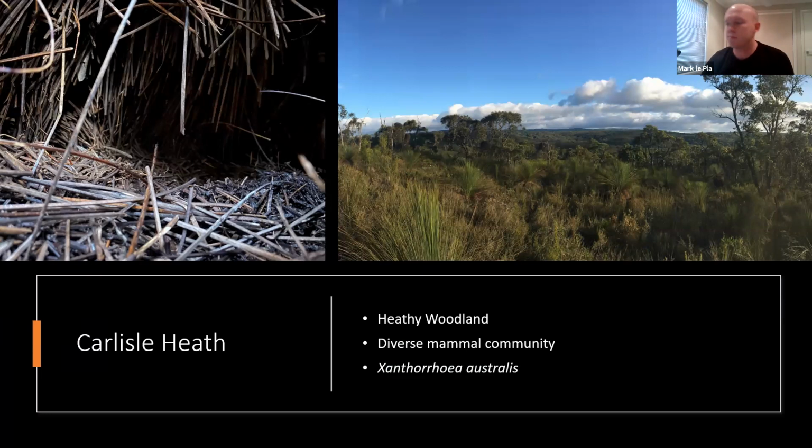The Carwell Heath up the back of the Otways there is certainly much drier than the vegetation we've been working with over the past few years as part of the Otway Arc program. We're moving into what we call heathy woodland communities. As Jack mentioned, it's a diverse mammal community, so they really seem to be doing quite well up there. And it's a landscape that's really dominated by the presence of the austral grass tree, or the Xanthorrhoea australis.